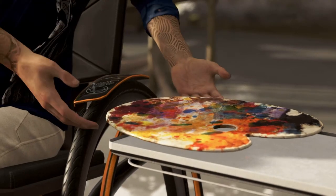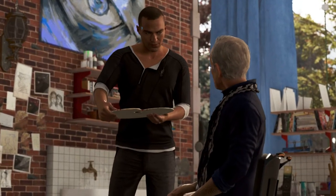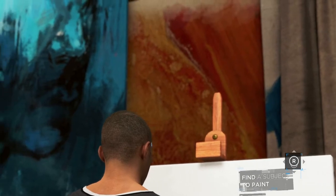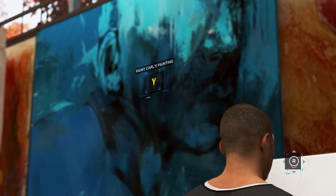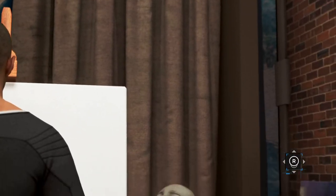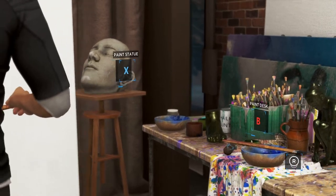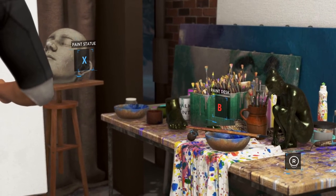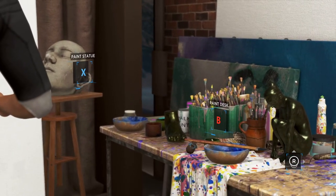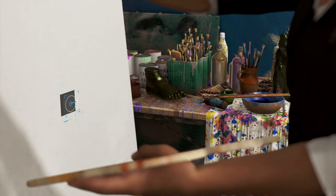Okay. All right, Carl, I'll paint for you. Oh, what to paint? That's going to be the question. Find a subject to paint. Paint Carl's painting? I don't want to copy his painting. It's his unique signature. Paint the statue over there, or paint the desk. Yeah, let's paint the desk. It's a bit messy, a bit chaotic, but also has some kind of pattern to it. Full of colors, full of objects and stuff. It looks quite active. Energetic.